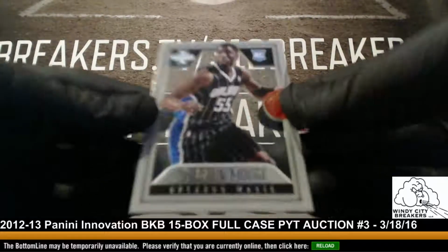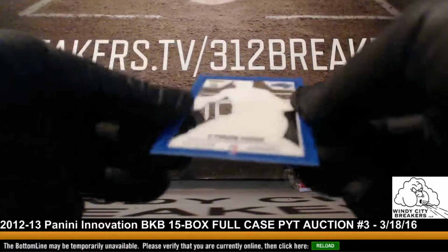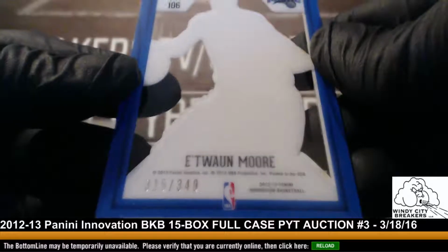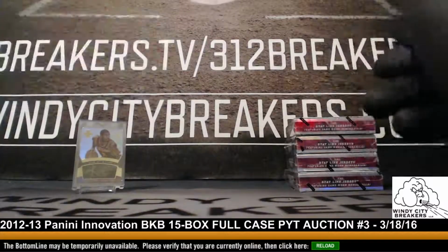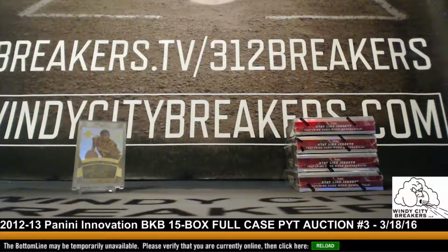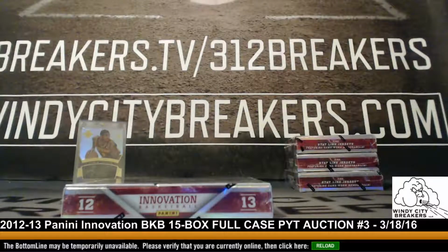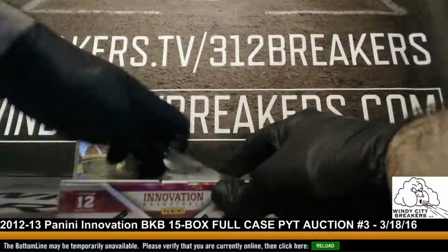Etwan Moore. Magic. 315 out of 349. There you go, Magic. Etwan Moore. It's been a great break in general. With Leonard, Bradley Beal, Kyrie Irving, that sick patch right there. Can't ask for anything more. The break's not even done yet.